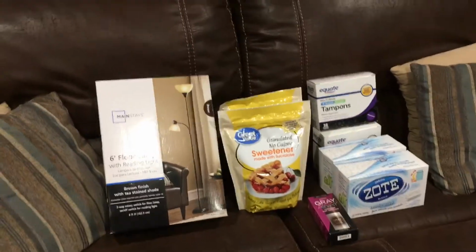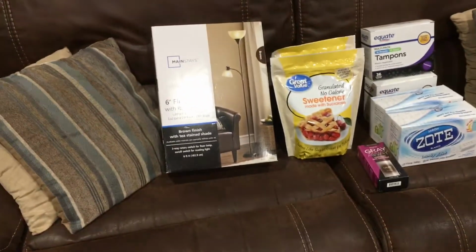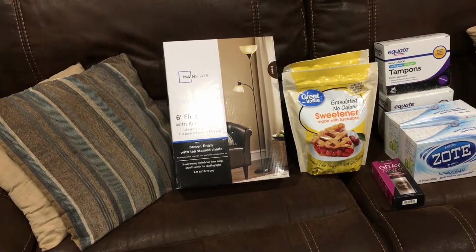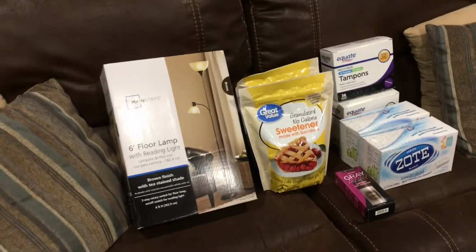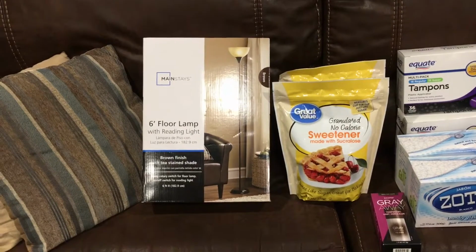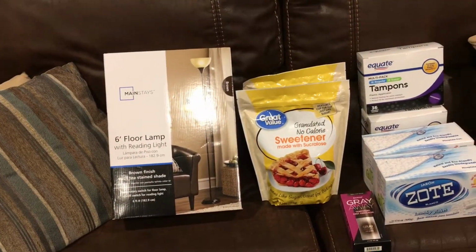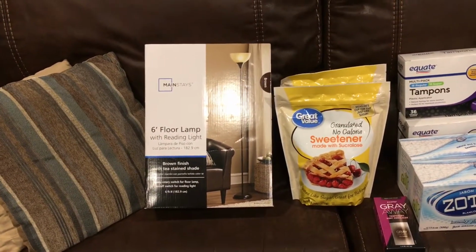Okay, the first two boxes had, one of them was this floor lamp. I ended up getting it for $12.24. On one side of our bedroom, there is no lights. When the house was built, this is an old house, and it has been built onto many times. And one side of the bedroom where we ended up putting my closet has no light. So I end up trying to use my phone or the bathroom light or something to try and see the closet area because it's just so dark over there at night.